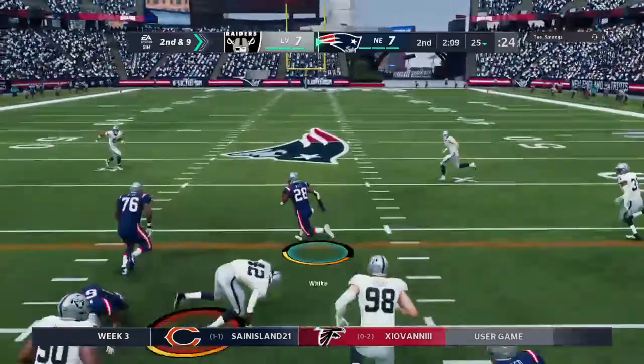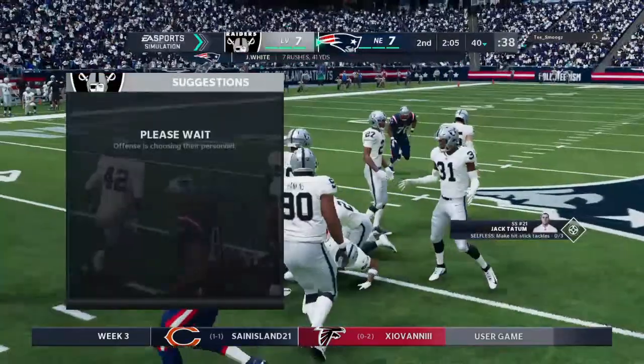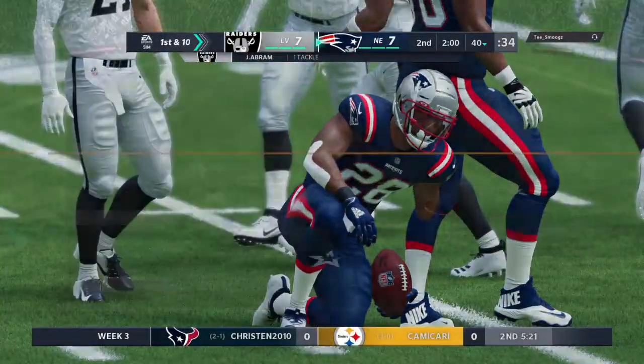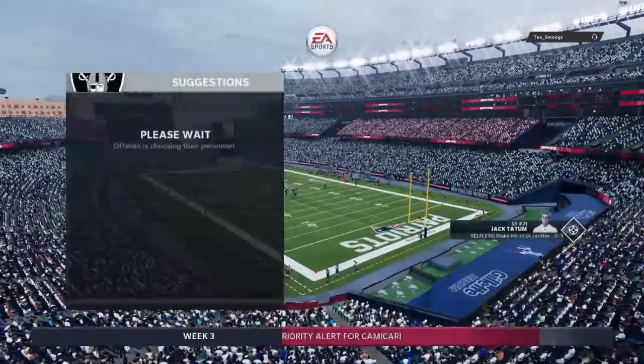On second down, it's White. And down he goes, but he takes it up to the 40. 15 yards on the play, first down. First and 10. We've hit the 2-minute mark of the first half. All knotted up at 7.